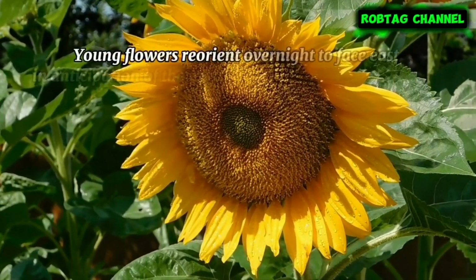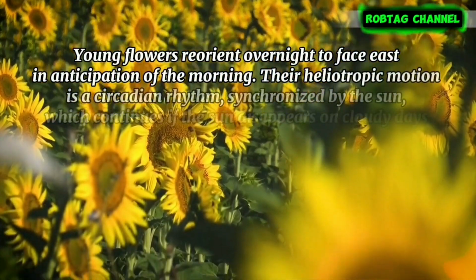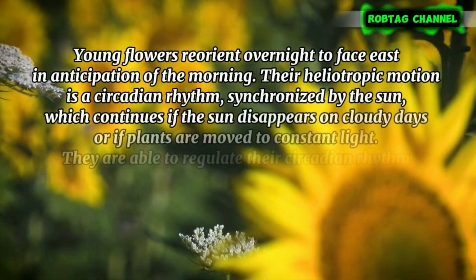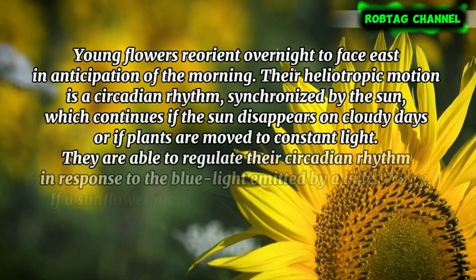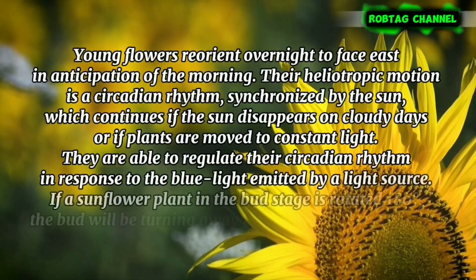Young flowers reorient overnight to face east in anticipation of the morning. Their heliotropic motion is a circadian rhythm, synchronized by the sun, which continues if the sun disappears on cloudy days or if plants are moved to constant light. They are able to regulate their circadian rhythm in response to the blue light emitted by a light source.